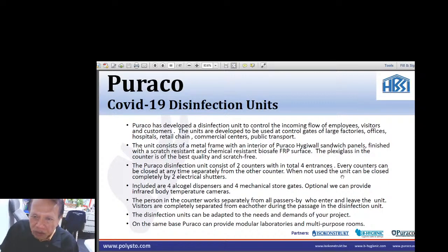When not used, the unit can be closed completely by two electrical shutters. Included are four alcohol dispensers and four mechanical store gates. Optionally, we can provide infrared body temperature cameras. The person in the counter works separately from all passersby who enter and leave the unit. Visitors are completely separated from each other during the passage into the disinfection unit.